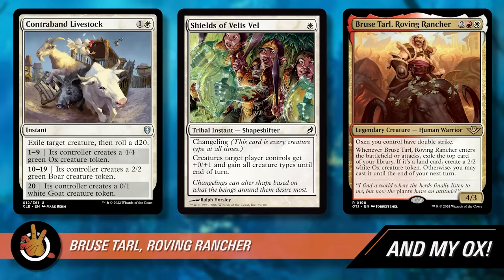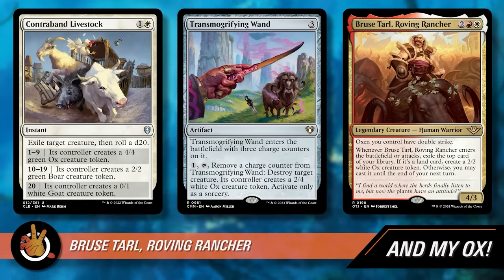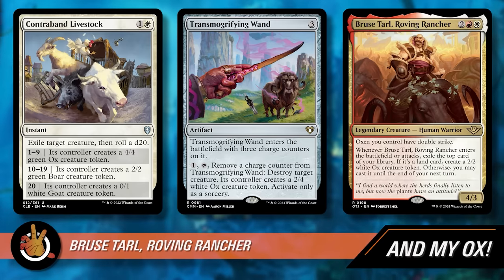Have we called this Swords to Cowshares yet? Whoa! Have we done that? Yeah, that is Swords to Cowshares. Swords to Cowshares in this deck for sure. Transmogrifying Wand is hilarious. It destroys creatures and turns them into 2/4 oxen. You can use it 3 times. It's actually a really good card. It's pretty sweet in this deck. It's like a repeatable removal spell for other stuff or your own stuff. Yeah, it's only sorcery speed, which limits it a little bit, but it's 3 removal spells in one, and it's turn stuff into ox.